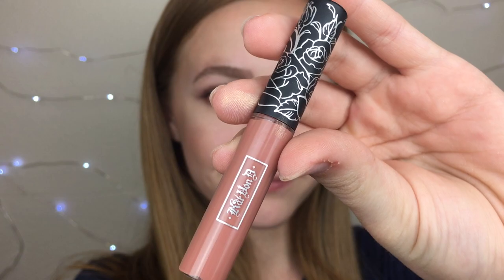Okay, this does not go with the look at all, but it's literally a yellowy greenish, but I mean, whatever, too late now. Then the lip I'm going to use is the Kat Von D liquid lipstick in the shade Ludwig. I think this will look really good with the look, and I love this formula.